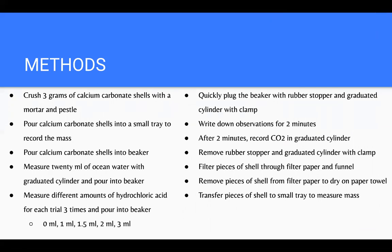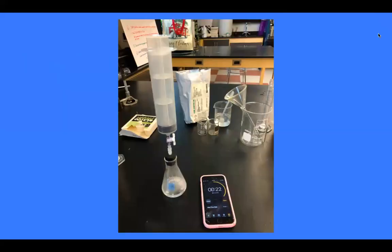Then, after adding that, we quickly plugged the beaker with a rubber stopper and graduated cylinder with a clamp. Then we wrote down our observations for 2 minutes, and then after those 2 minutes, we recorded the CO2 in a graduated cylinder. We then removed the rubber stopper and graduated cylinder with a clamp, and then we filtered the pieces of shell through filter paper in a funnel. Then we removed the pieces of shell from filter paper to dry on paper towel, and then we transferred the piece of shell to a small tray to measure the mass.